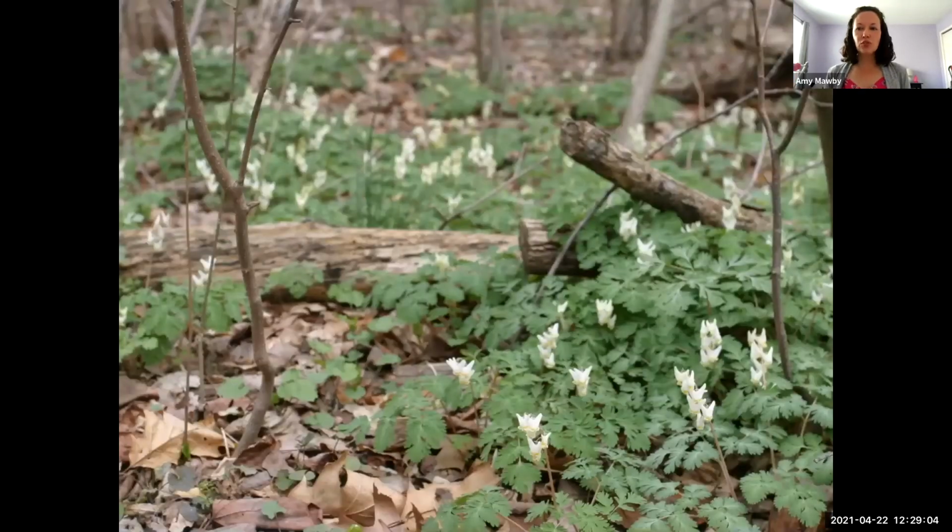If you have beautiful big stands of Dutchman's breeches, this is some from Bowman's Hill Wildflower Preserve. To me, it just looks like a little fairyland. All those little pantaloons dancing in the woods. It's really beautiful massed. So as much as you want to maybe plant 1 or something in your garden, it's always nice to plant in 3s and 5s or even more if you're able.